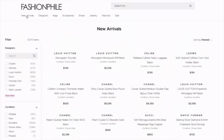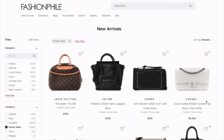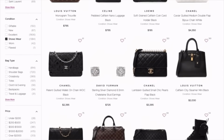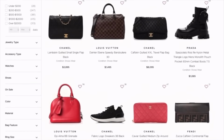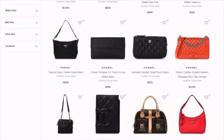So I also learned some tips on navigating their website to look for the best deals. Check out the bags in Fashionphile's shows wear section. These items may have a little wear and a little tear, but they're still in great condition, and the prices are even better. And their personal shopper service can give you more details on the conditions of the bags before you even buy it, so you're not surprised.